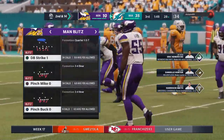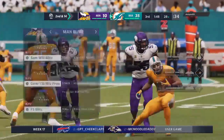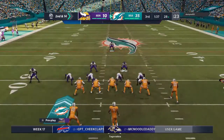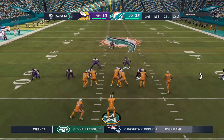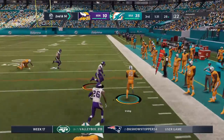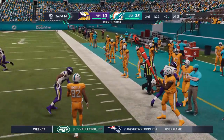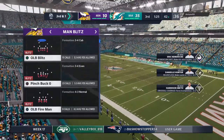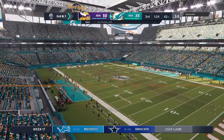Well, that was one of the few times they've been able to contain him thus far. He's over 100 yards for the game, but he lost a bit off his total on that carry. They'll keep it on the ground. Irving. And to the 42-yard line here and brought down there. So from second and long, now we go to third and very manageable.